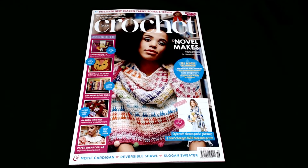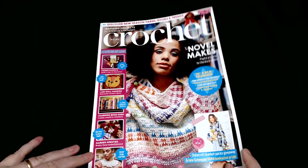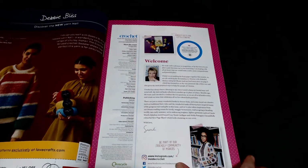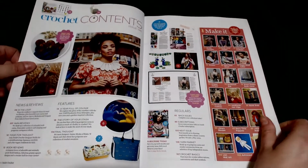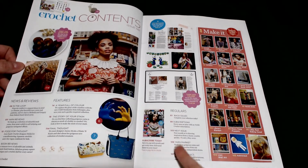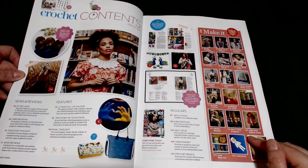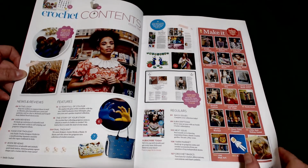Next one up, here's the best bit. Sorry, I'm not all about the freebies, but the freebies are good, aren't they? Let's have a look. I haven't even opened it yet. Here we go, let's crack it. We have got our welcome page, and as you all know, I absolutely love the way they set this magazine out. You've got your basic information, your pattern details and what pages other bits and pieces are on. Then down the side you've got the Make It section, which tells you the name of the pattern, shows you a little picture of it, and tells you what page it's on.